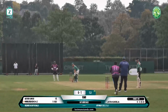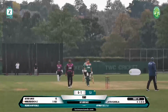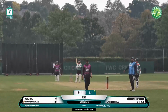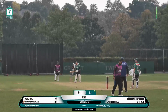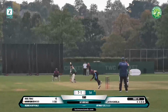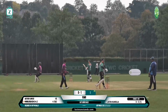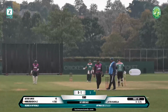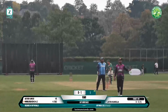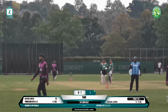It's an uphill battle here for the Barbars from here. Superb shot from Tyndall. Great shot for one. Field is well placed. Very wide mid-off. Bit of scoreboard pressure here for the Barbars. It just takes one partnership. These two need to bat. One of them needs to get a 50, yeah.